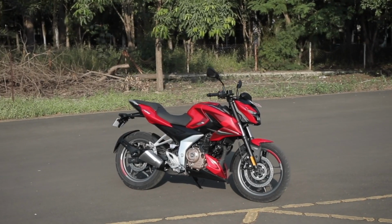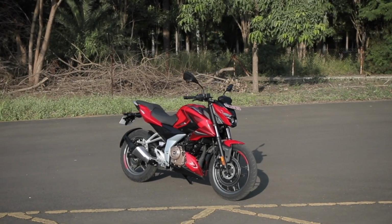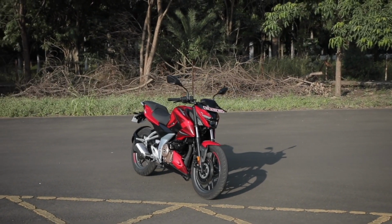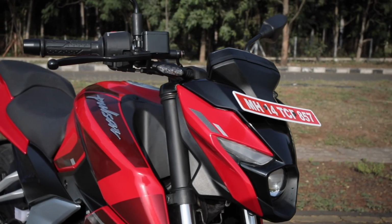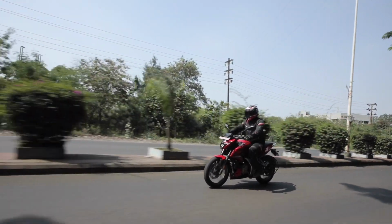So the big question: is the big Pulsar going to make a big difference? The answer to that is tricky and it all depends on what you are looking for in a motorcycle. If a neutral handling machine with enough poke for the city is what you desire, the Pulsar fits the bill just right. This bike will also take you places easily and affordably.